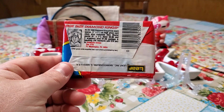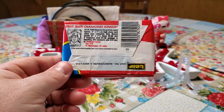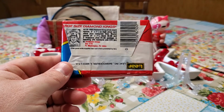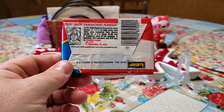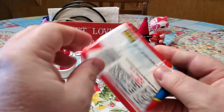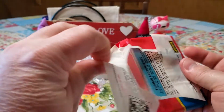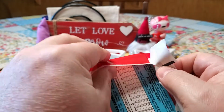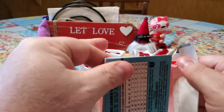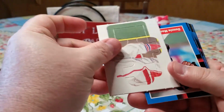On the back, you can get the large Diamond Kings if you send in $8 and 3 wrappers plus $1.50 postage. Definitely wish I would have done that back in the day, but I didn't. It would have been interesting to see how they turned out, how they got shipped to you. I don't know. When this came out, I was like 7 or 8 years old, so I wasn't exactly doing all that.